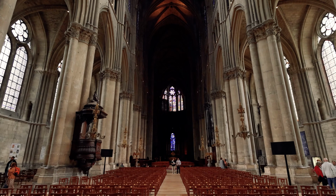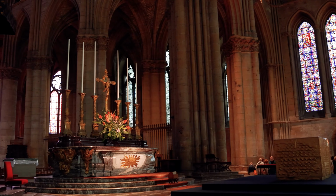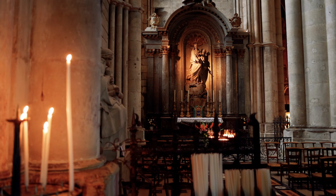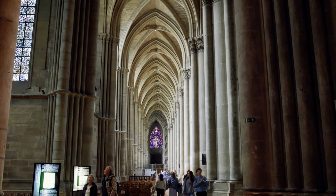While there was a structure here in the 5th century and it's buried under the current cathedral, there was a cathedral here in the 12th century that was destroyed by fire, and the structure we see today was built in the 13th century, first being used in 1221 and complete around 1299.